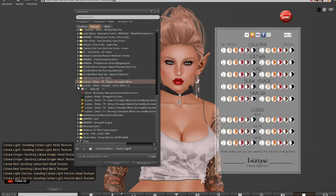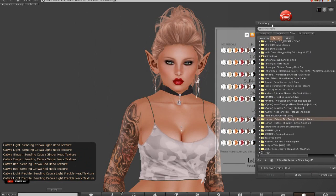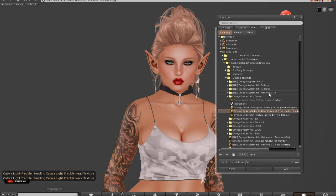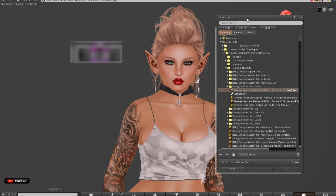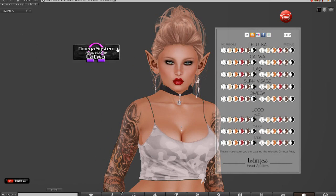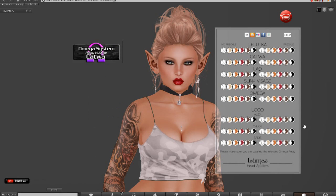Oh, pardon me, the hair's from Barber Yum Yum. Same thing. Yum Yum. There you go. Okay, so we come over here. Now, my suggestion to you is you go to the store and you pick up the Katawa Relay HUD. And you wear it first, okay? But I stupidly went and put it on last.